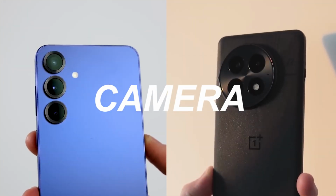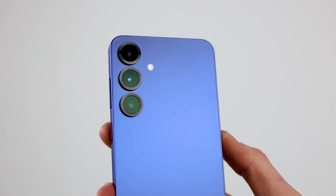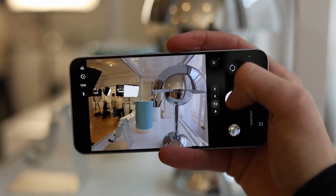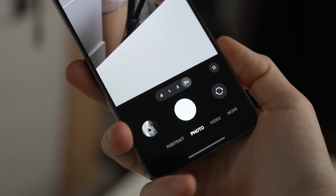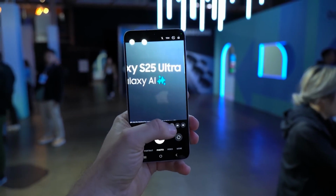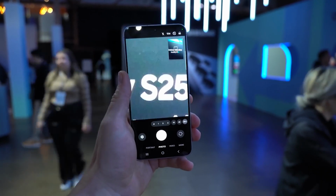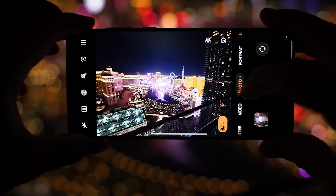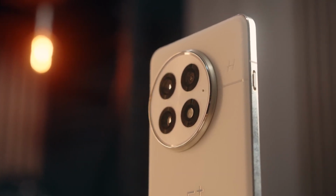The camera department is the only place where you could clearly give the Galaxy S25 Plus the W. But it's not a smashing victory. It's definitely better, but in normal daytime conditions, pointing and shooting is gonna give very similar results. When you start pixel peeping, perhaps you could make an argument that the Samsung has better dynamic range and the subject separation is a tad better, but for the average Joe, it's gonna be hard to notice. Nighttime shooting is actually where you can see the difference in quality, with the amount of drop being bigger on the OnePlus 13 compared to the S25 Plus.